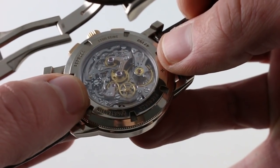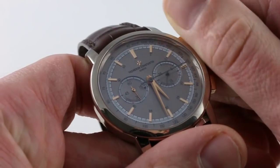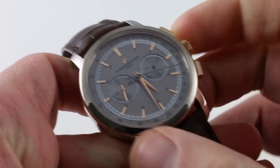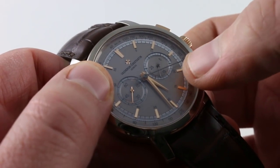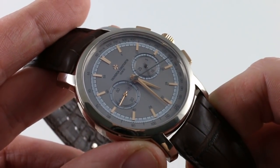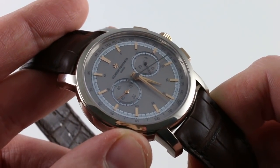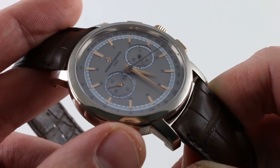With a 48-hour manual wind power reserve, you're going to want to know, how does it wind? And I'm happy to say it's just as much a pleasure to wind as it is to cycle the chronograph. Of course, chronograph functions demarcated by blackened hands, seconds at center, minutes at 3 o'clock. The watch is handsome, classically styled, a little bit bigger than the norm for a dress watch, but for many, that's going to be the only way to wear a traditionally sized chronograph. It's either going to be right-sized or undersized.